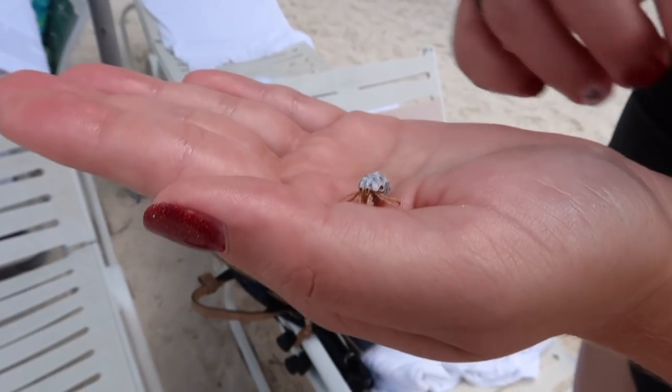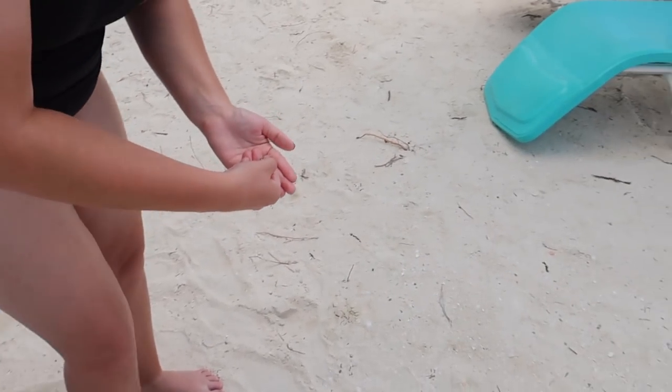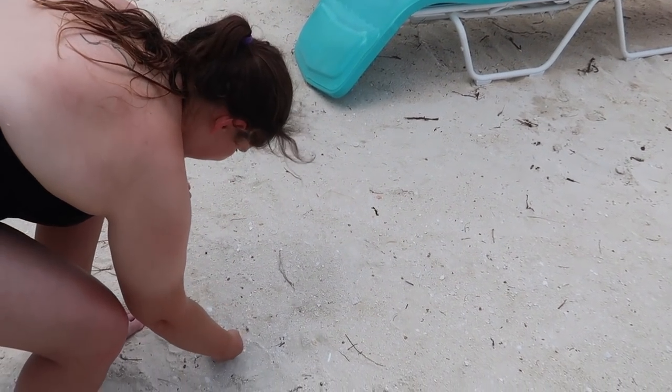The tiniest little shell too. I've never seen one so small. That is so cute. Okay, wait, are you gonna put him back down and hope nothing happens to him? Okay. Bye.